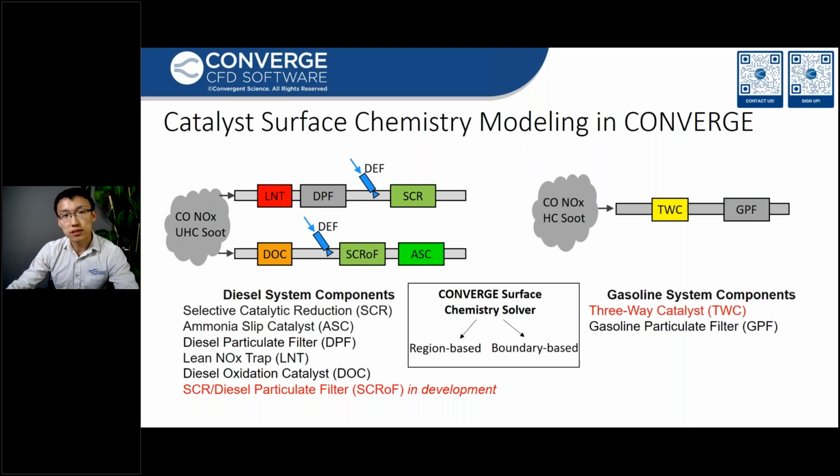All right, so in this slide, we're going to talk about what kind of surface chemistry modeling capability we have in CONVERGE. In CONVERGE, we can solve surface chemistry modeling for both a diesel system and a gasoline system. For the diesel system, some catalysts that we can solve in CONVERGE include the selective catalytic reduction, SCR, the ammonia slip catalyst, ASC, the diesel particulate filter, DPF, the lean NOx trap, LNT, or the DOC, the diesel oxidation catalyst, just to name a few.